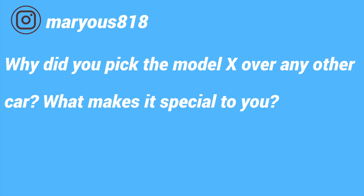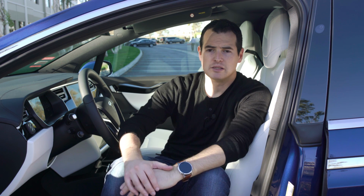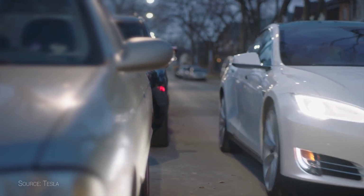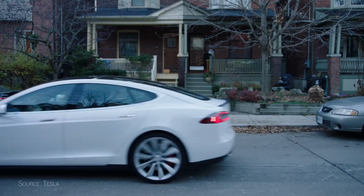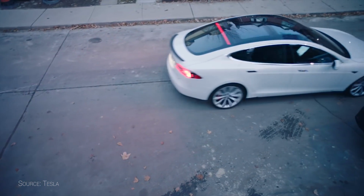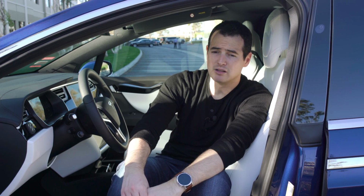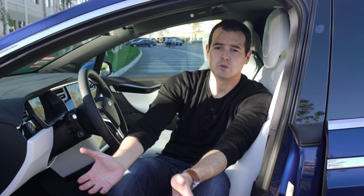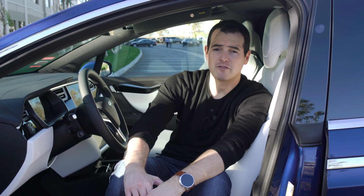From Instagram, why did you pick the Model X over any other car? What makes it special to you? I was driving a Model S before this, and I really liked the performance of an electric car. I liked the technology that went into it, and I like driving electric overall. So when I got that car, I didn't have kids. I now have 2 kids, which means I'm hauling a lot of people, a lot of stuff and strollers. I drive my son to school. On the weekends, I'm generally driving both kids around.